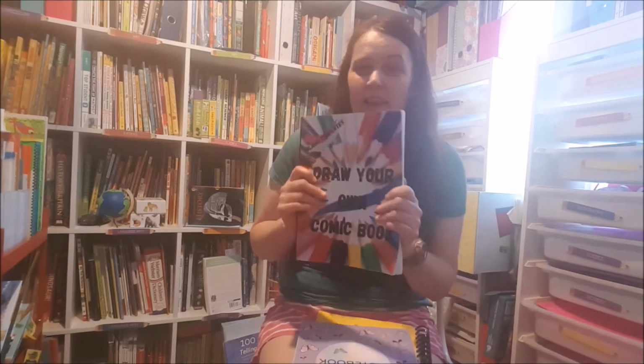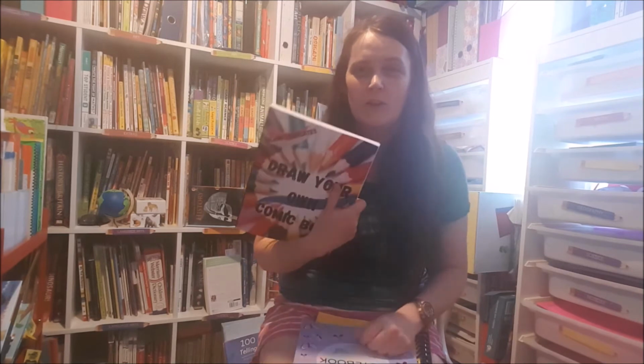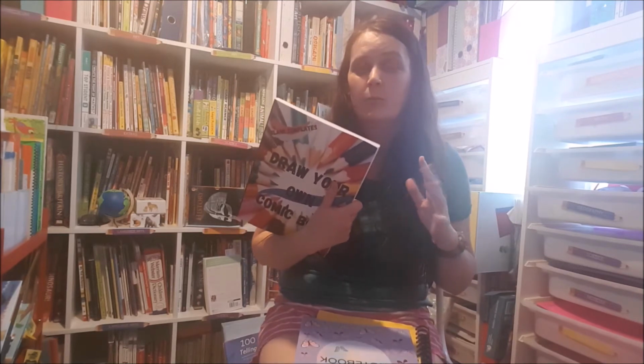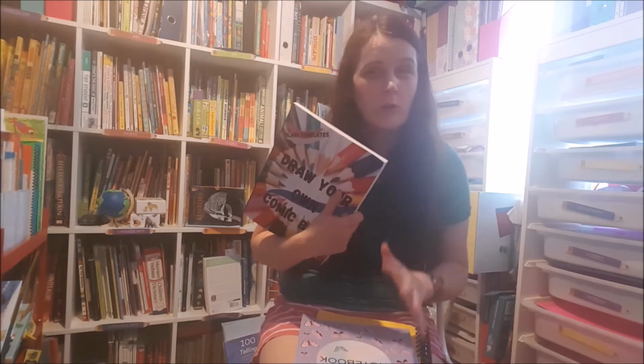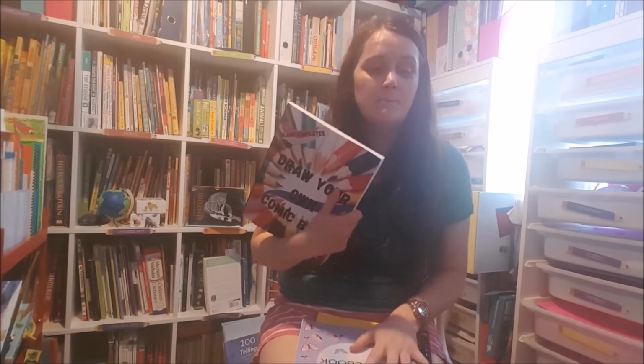So be versatile and have variety of notebooking. It doesn't all have to be blank paper where they stick things on or write little things. This is notebooking too. It's just a different way of presenting the information. And I'm sure there are some, but I know few children that don't enjoy comic books. So you give them their own, for them to be able to write their own little stories in.